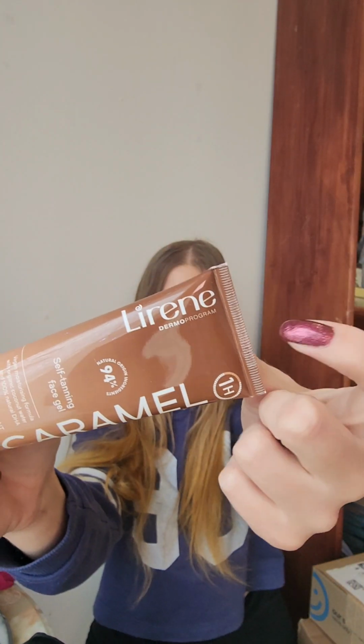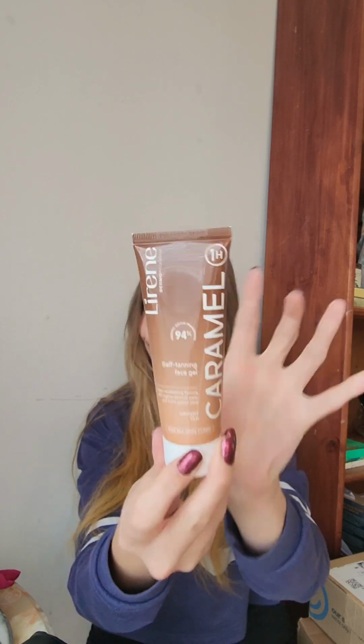This one product in this box, but anyway, this is the Loreen, I don't know how to pronounce that, but this is the self-tanning face gel in the shade Caramel for all skin types. So I'm going on a little self-tanning journey, so excited to see how this works.